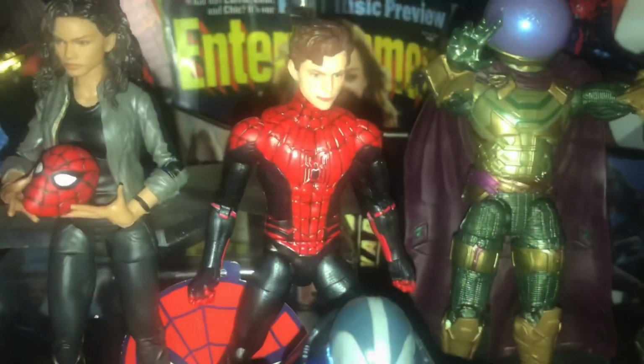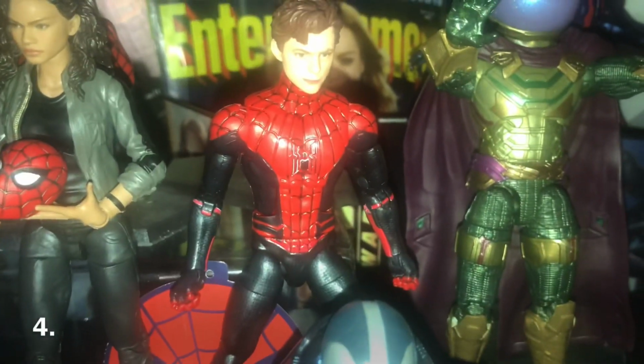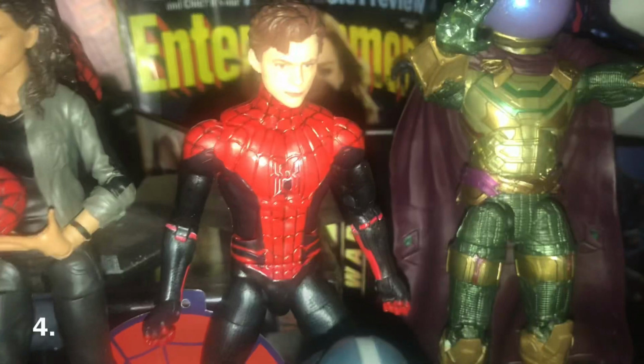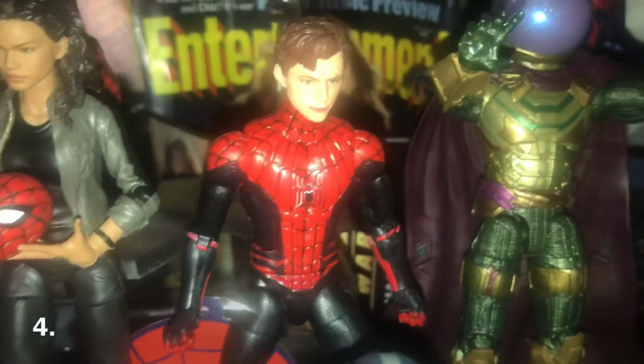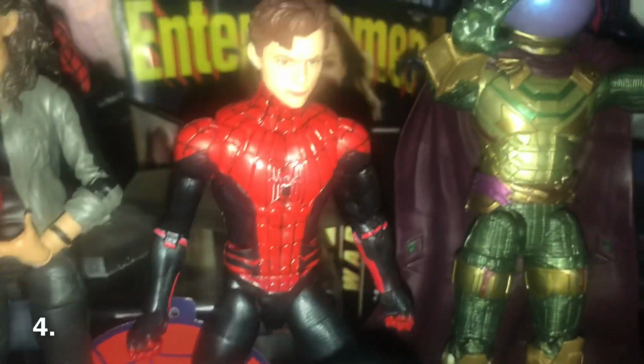Moving on. Number 4, the Marvel Legends Far From Home Spider-Man. And I'm sure I know what you're thinking. That figure actually looks cool. Yeah, now, after I added some customization to him. Why did this figure not come with the black lines on it?